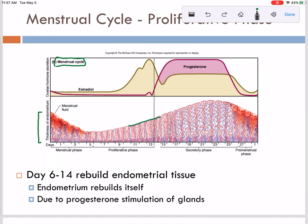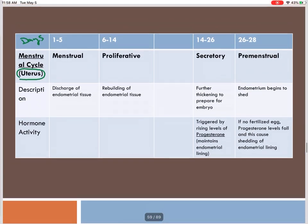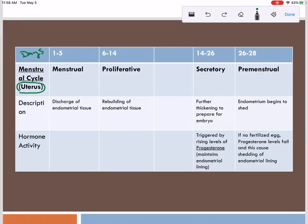What's happening in the uterus? Down here, this is referring to the thickness of the endometrium. As we can see, towards the middle and end of the month, the uterine wall thickens. It begins as something called the proliferative phase, and it continues to something called the secretory phase. But you don't have to know those terms. I would like you to just know that at the middle and towards the end of the month, the uterine wall is thickening in preparation for the fertilized egg.